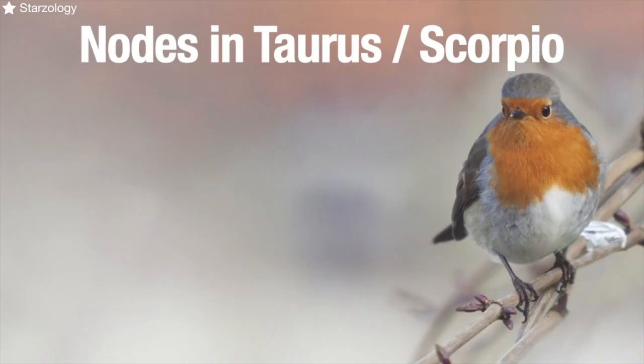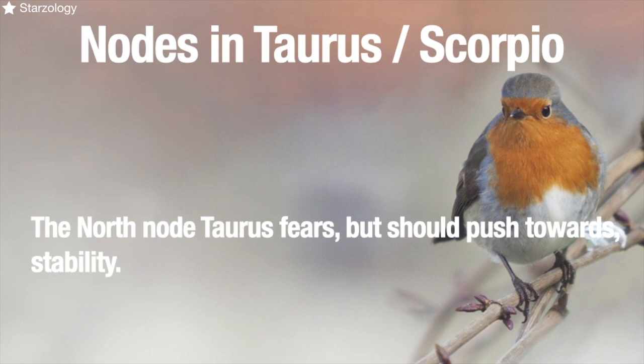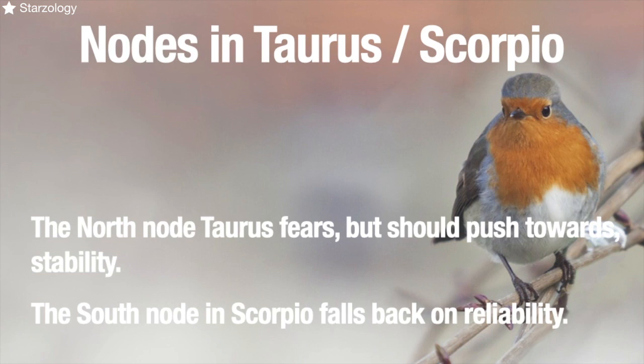The nodes in Taurus, Scorpio. The north node in Taurus fears but should push towards stability. The south node in Scorpio falls back on reliability. What we're saying here is that in your life, you need to find some kind of stability. This is what you are striving for, that helps you get established in a Taurian way. And when the south node is in Scorpio, you may fall back on the reliable things that you've done in the past, even though they may be unstable. So that's what we're saying about the nodes in Taurus, Scorpio.